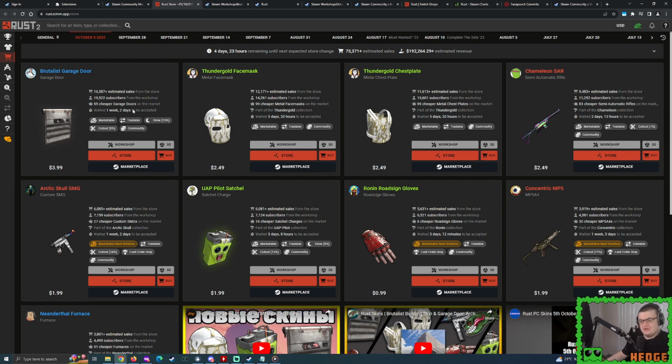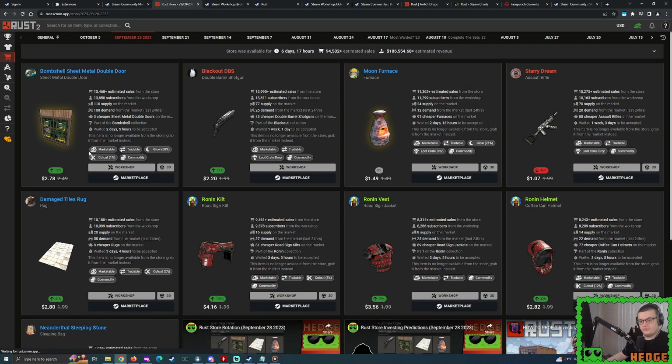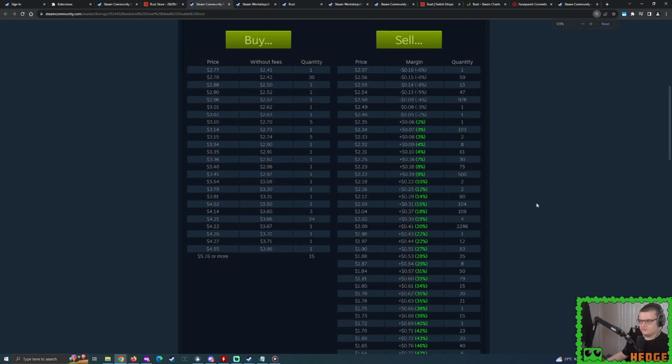So looking at this, I'm pretty sure we're probably going to see a very similar situation in regards to the double sheet metal door that we had last week. What are you on about, Hedge? Well, look at the support this has. This sold for $2.49 in the Rust door last week. I'm sure you remember, it was literally just last week, but look at the buy orders it has.